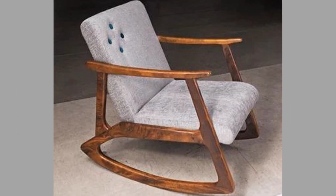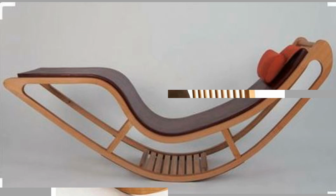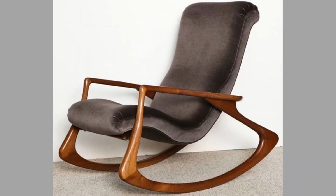A rocking chair is a type of chair with two curved bands, or rockers, attached to the bottom of the legs. This design allows the chair to rock back and forth in a soothing motion. Rocking chairs are often used for relaxation, such as reading a book or calming a baby to sleep. They come in various styles and materials, offering comfort and a gentle swaying motion.